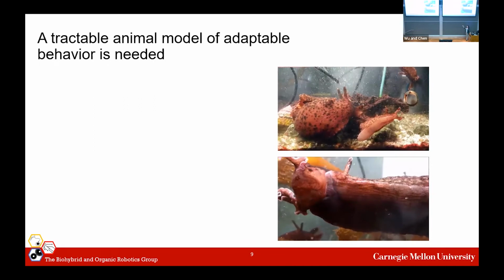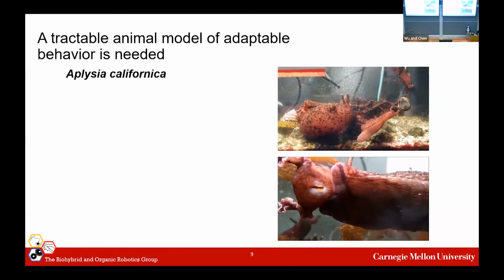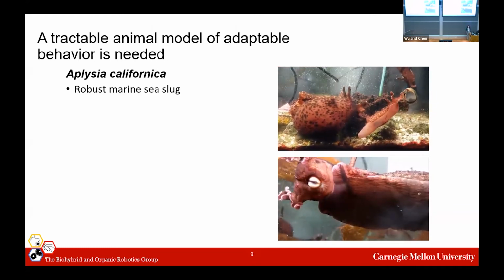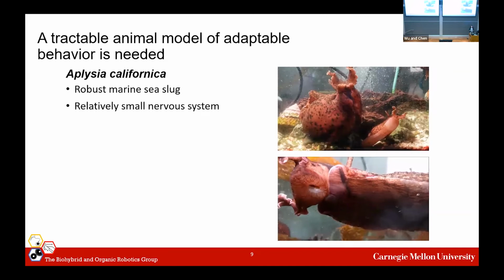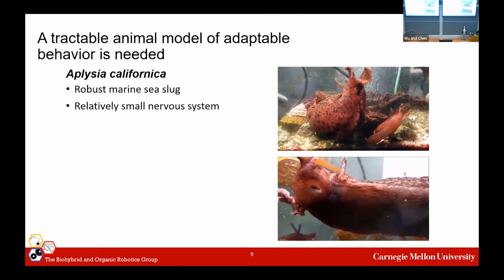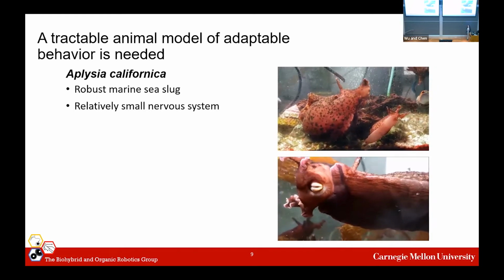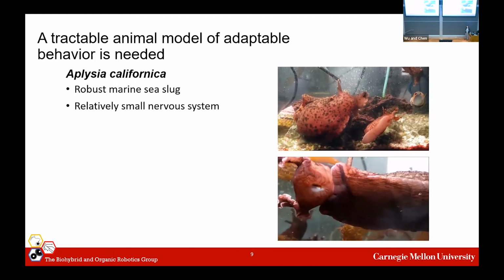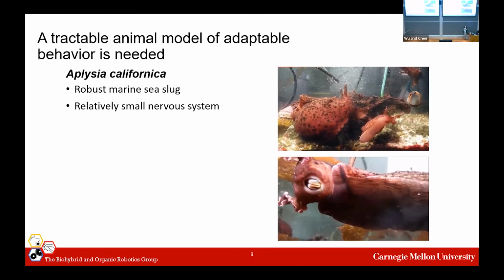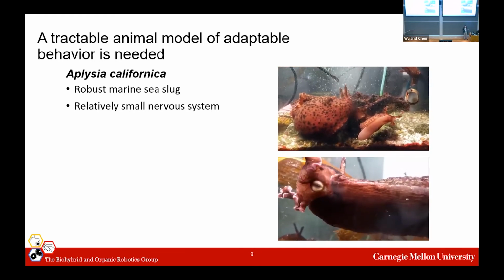But what is this animal, and why am I so excited about slugs? Well, Aplysia is a robust marine sea slug. The species that we work with has a relatively small nervous system. In the feeding system, which is the part of the slug we're most focused on right now, the motor control ganglia only has about 2,000 neurons. And the higher level cerebral ganglia, which is the closest thing that a slug has to a brain, also only has about 2,000 neurons, right?